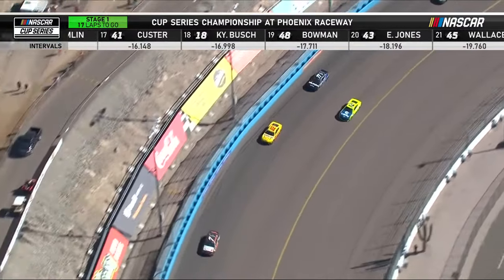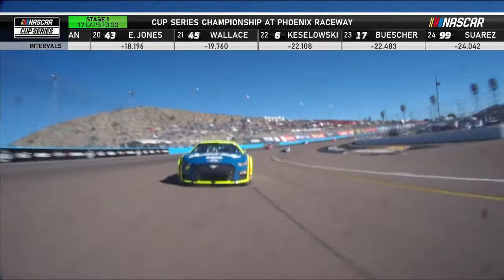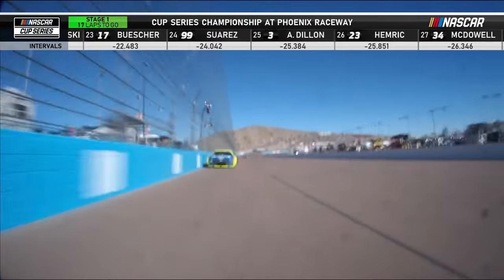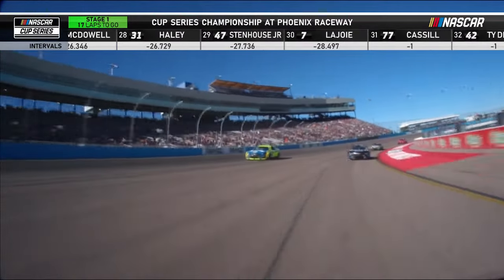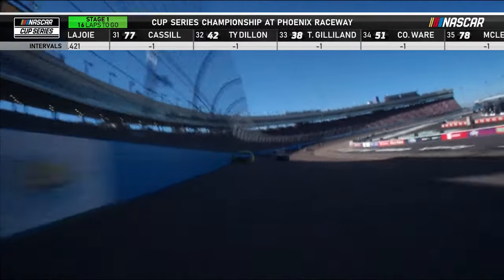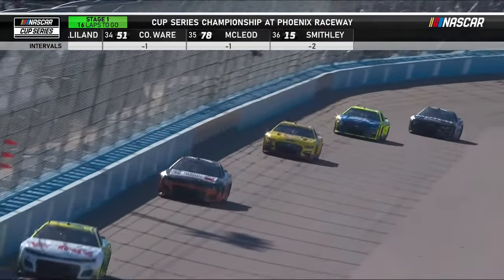We see the 12 has closed the gap now. It was a 1 second advantage that Joey Logano had, but now Ryan Blaney has come within 0.2 seconds. So he is trying something different, maybe a little faster long run car than the 22 has. I think that Ryan can be more aggressive. We've already seen him hit the wall down in turns one and two, and he can really, really be more aggressive early in the race.